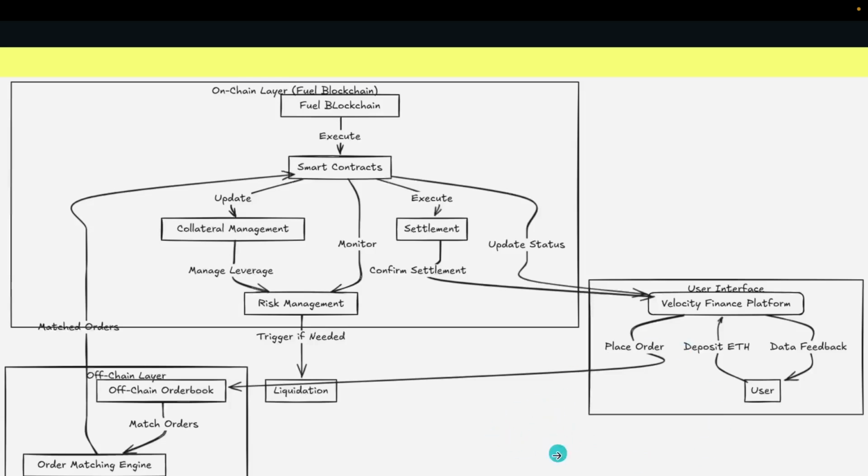This is our whole architecture, which has three parts: the on-chain layer, the off-chain layer, and our user interface. In the on-chain layer we have deployed our smart contracts, which handle both perpetuals and futures. We have integrated collateral management and expiry date settlement automatically using Pyth Oracle, which triggers it. We also have risk management, which will automatically liquidate both the long and short parties based on the losses and the real-time price feed that we are getting from the Pyth Oracle integration to the smart contract.